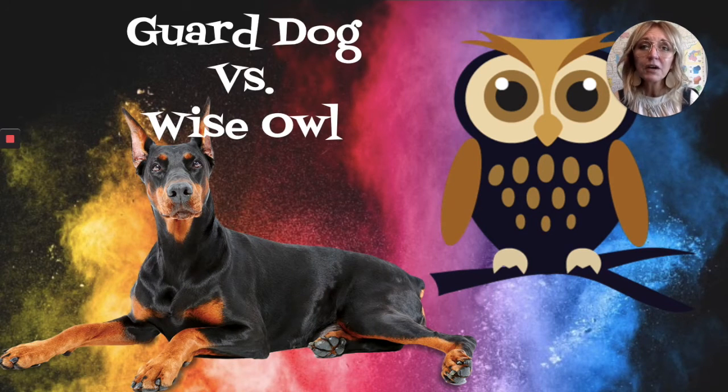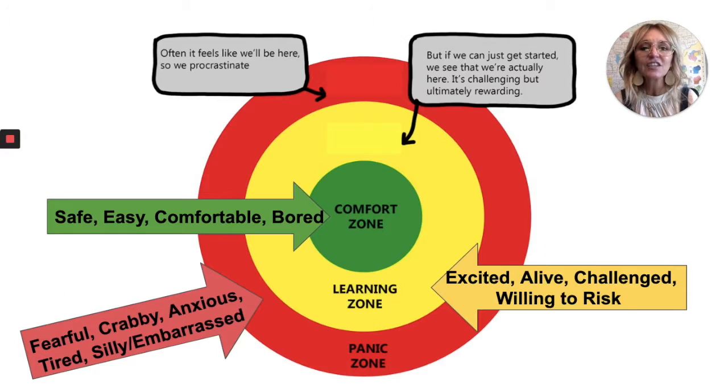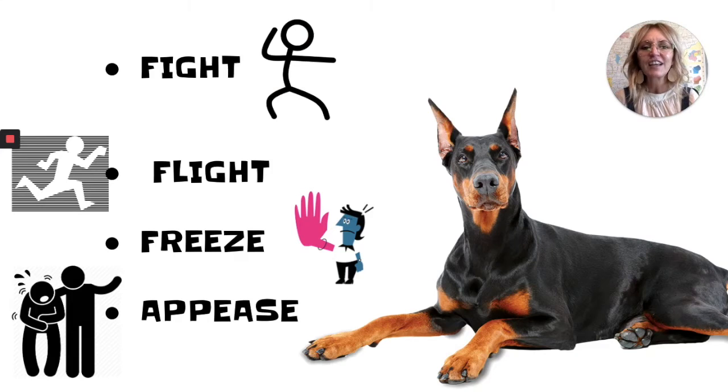But the truth about learning is you have to feel uncomfortable in order to do the learning and get that learner's joy, that great feeling when you have that aha moment in your brain. It's going to take a child getting into that panic zone and letting what we call at school your guard dog come out. So talk to your child about their guard dog and their wise owl and have them explain to you what that is. And if you're interested, I will have a chat with you myself about it because I find it fascinating.